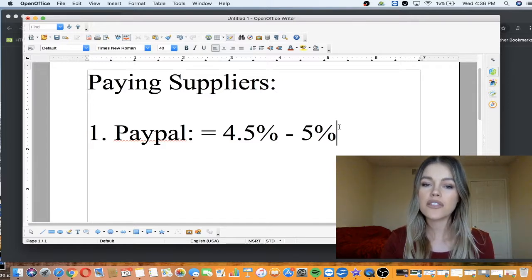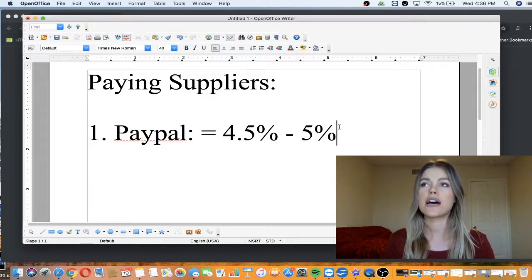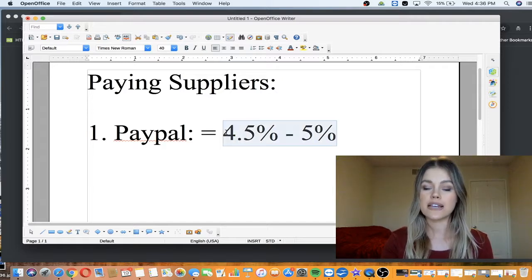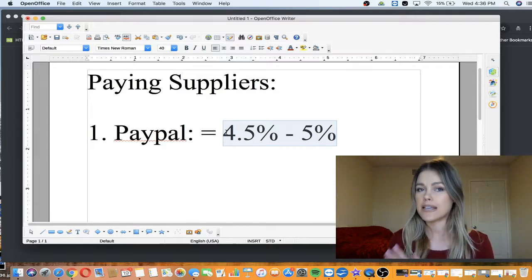So this is actually a very small price to pay in comparison to what you're getting, because if your supplier doesn't finish the order, or they do a really low quality job, or they don't ship it out on time, or they don't ship it out at all, this extra 4.5 to 5% that you're paying will pretty much guarantee that you have your money sent back to you.